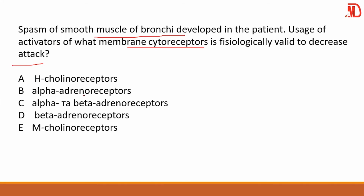Bronchodilators. So for a bronchodilator, you could think of salbutamol, right? Yeah, salbutamol could have been. So over here, we are talking of beta adrenergic receptors, because it will lead to relaxation of the smooth muscles. So the answer is D.